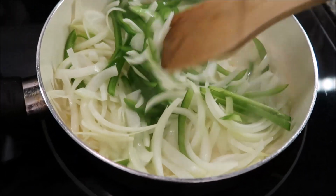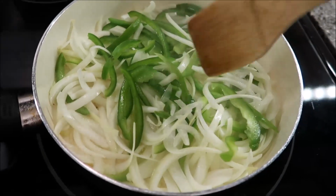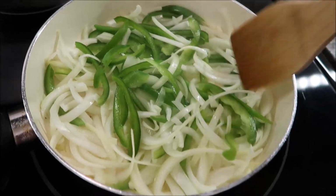So I'm cooking my onion and pepper, and like I said, I'm going to cook it all tonight, but then I'm going to keep out half of it.